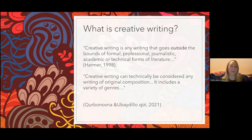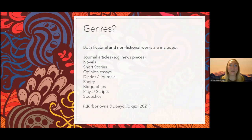I love the word genres. It sounds beautiful. The first time I heard it, I thought, whoa, the teacher knows so much. And I learned that my students do the same thing. I said genre, and the student thought, you know so much, teacher. Let's look at some genres of creative writing. Genres, it could be fictional, non-fictional. So it could be real life, or it could be anything outside of that, a fantasy world.